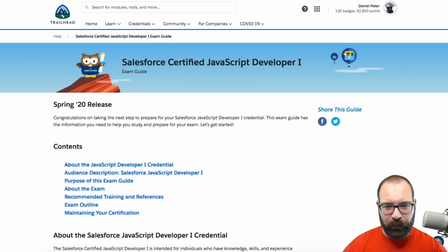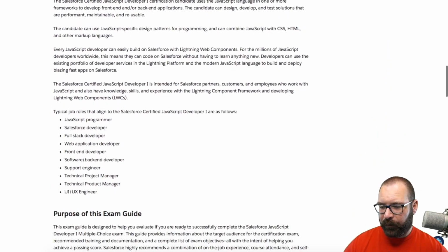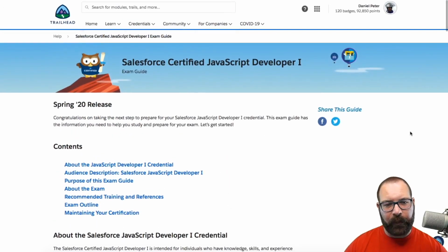Everything you might need to know about the exam is in Trailhead, in the guides. So I'm not going to go into all the detail there, but I will say conceptually, you need to be familiar enough with JavaScript to where you can look at all different types of code snippets and essentially be the JavaScript runtime in your head. So be able to look at these things, know in which order different pieces of code will execute, and what the expected output will be from that.